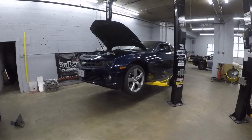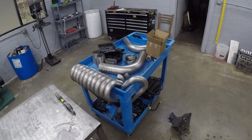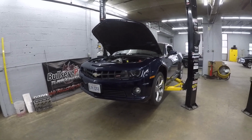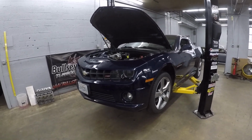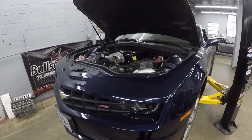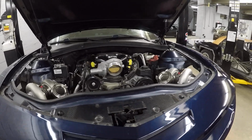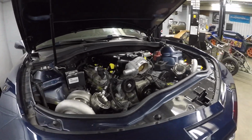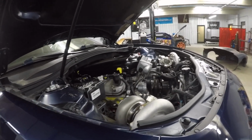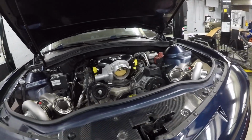Over here, we have a cart full of parts. This is Rusty Emerson's from Richmond, Virginia. A 5th-gen Camaro, 2010. Some little twins peeking up there. These are the Mirror Image Precision 76s. LME billet intake.